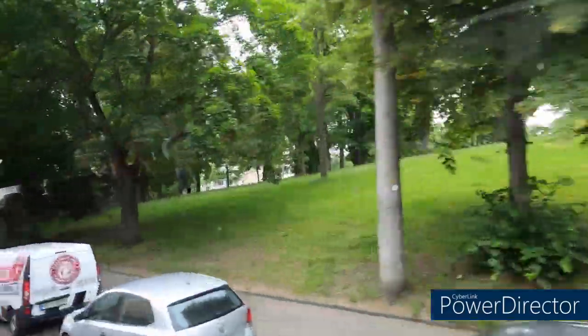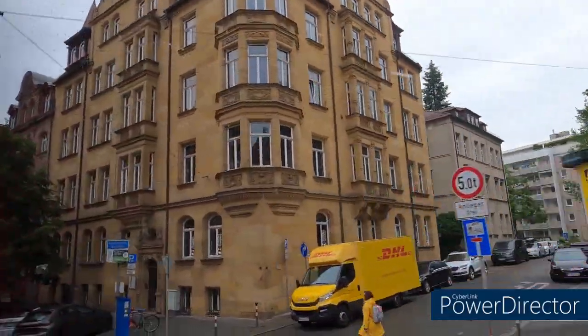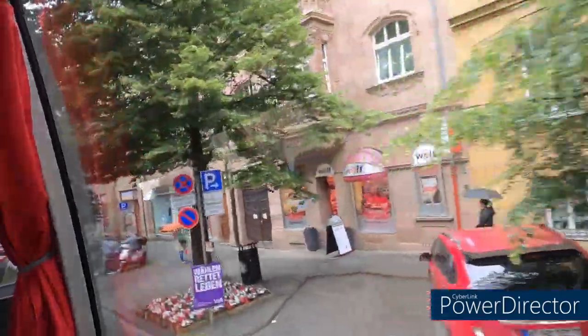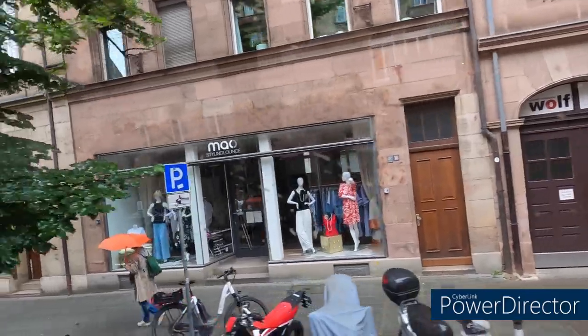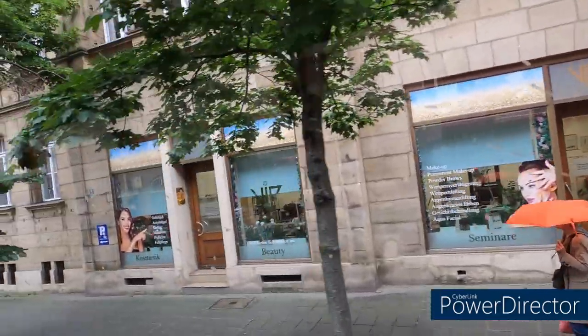We have to drive a bit around because it's a one-way road, but in about 5 minutes we will be at the bus stop at the northern end of the Imperial Castle, in the old town where the Imperial Castle is located. There we will start our walking tour. We will use channel number.